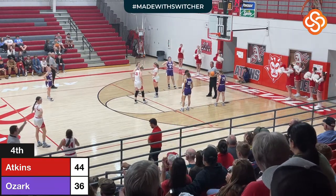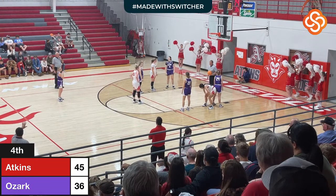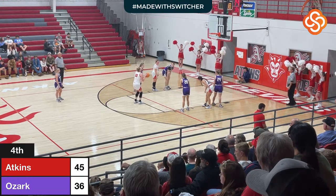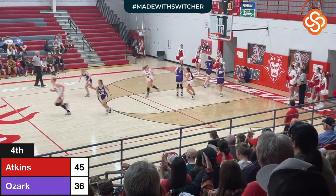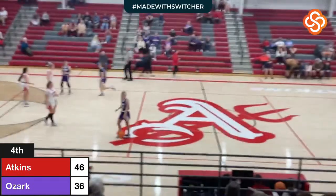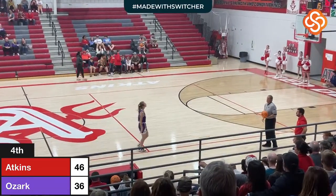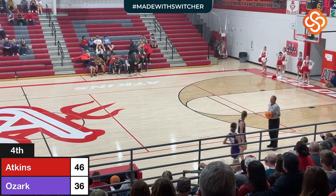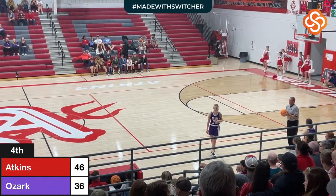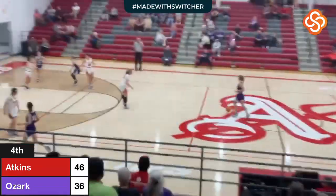First free throw by Cunningham is good. She'll get one more. 9-point lead now for the Lady Red Devils. 1:38 left in the game. Cunningham's second is good. 10-point lead now for the Lady Red Devils. Well, I don't know what that stoppage was for. But here we go, resuming action here.